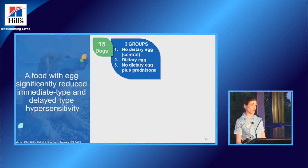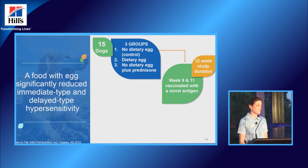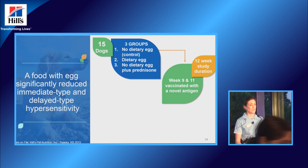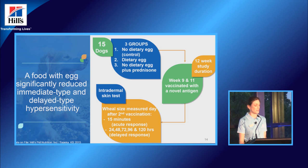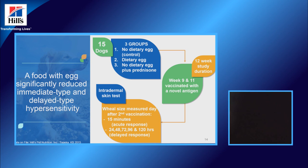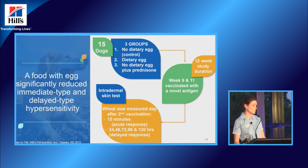Now, this study went for a duration of approximately 12 weeks. At week 9 and week 11, we vaccinated all these patients with a novel antigen. This is an antigen that these patients will never be exposed to again. It was keyhole limpet hemocyanin, which is a bit of a mouthful. Then after the second injection, we did intradermal skin testing with these patients. We measured wheal size 15 minutes after the intradermal skin testing to assess our immediate or acute type response. And then we also tested it at various time points up to the 120-hour mark to assess our delayed response. And what we found is that the food that had egg added at 4% significantly helped to reduce both the immediate and delayed type hypersensitivity response.